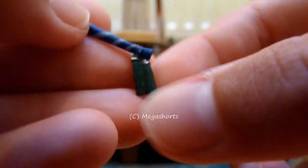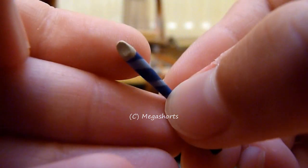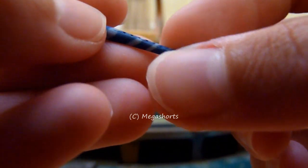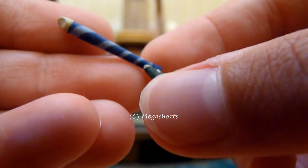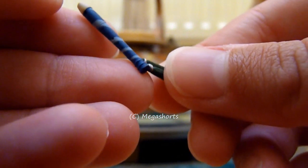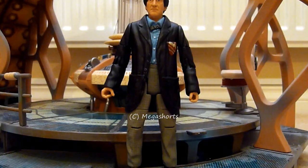Second Doctor's recorder, please tell me in the comment section or in a personal message if you really want to do that. There's also the white bit at the top where he plays it from, and if you look closely you can even see the little holes in the recorder. And out of 10, I give the Second Doctor's recorder accessory a 10 out of 10, because it is a really nice accessory with some great detail, and it has been very nicely painted.